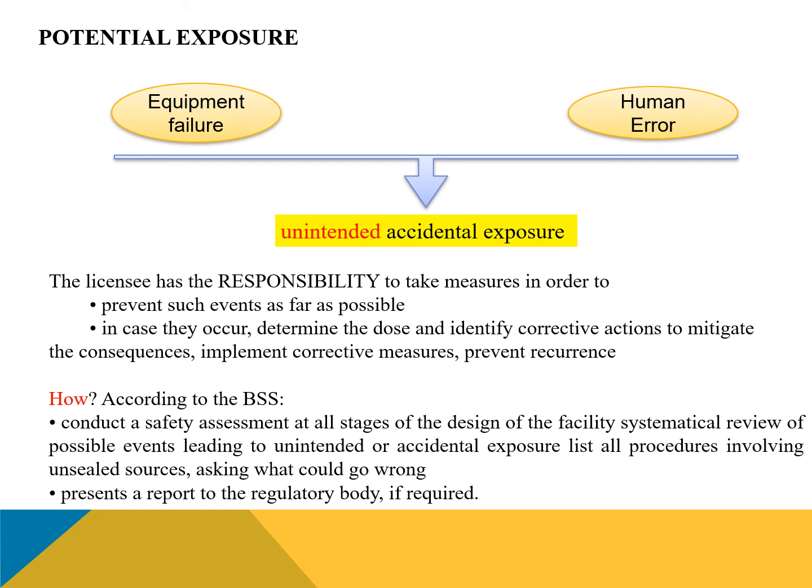But the accident commonly happens in the nuclear medicine department, because as we know they are using liquid radioactive materials, and it's not connected to a system to stop the radiation after the beam on finishes, because it's still decaying and producing X-ray. For that issue, the licensees or the medical city has the responsibility to take measures in order to prevent such an event from happening.